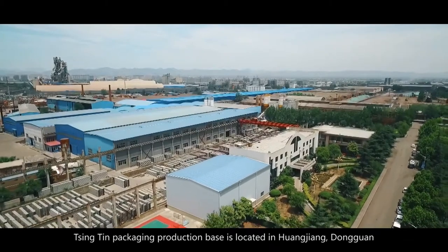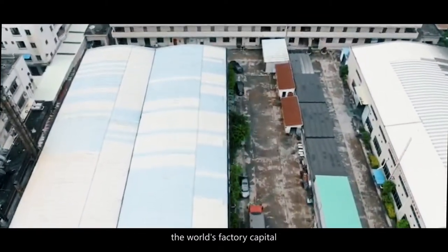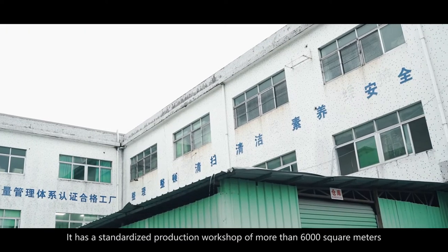Tsing Packaging production base is located in Humen, Dongguan, the world's factory capital. It has a standardized production workshop of more than 6,000 square meters.